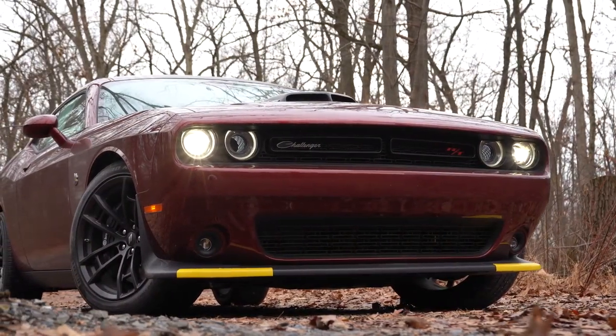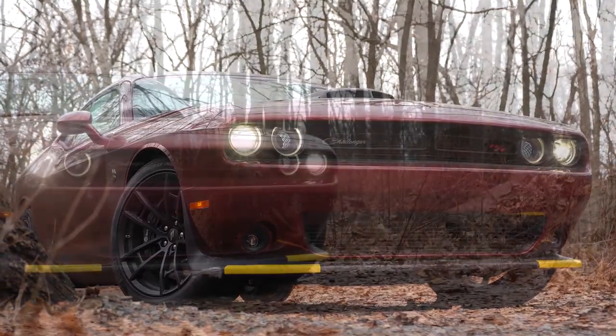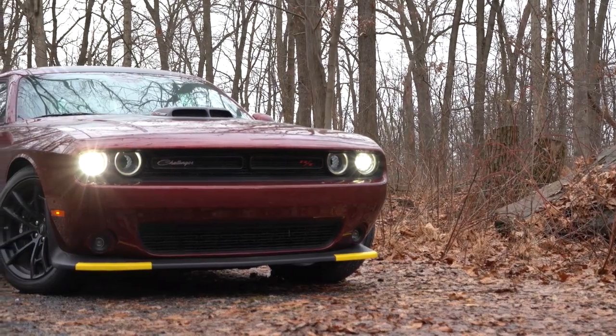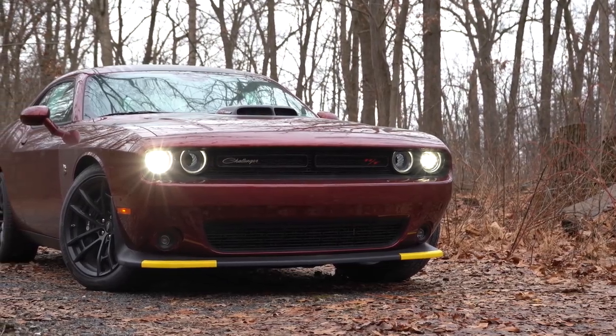There are no new colors for the 2020 Dodge Challenger Scat Pack. However, some colors have been deleted, including Sublime Exterior, Plum Crazy B5 Blue, Destroyer Gray, and Maximum Steel. So previous colors that were available in 2019 are no longer available for 2020.